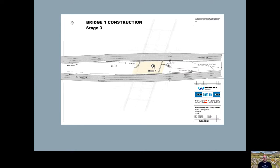In order to construct that, the first thing we did was build 2 embankments to widen the existing M4, and then we could split the carriageway and still have 3 lanes in each direction, and open up the workspace in between to construct the piles. Those piles were constructed and the concrete precast beams were lifted onto the piles.